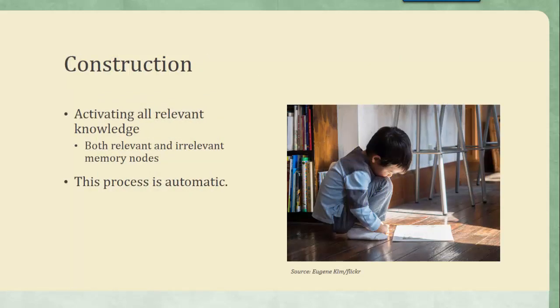So the word construction in the title of the model is referring to the process of constructing knowledge by activating all knowledge that relates to the content that one just read. This content includes the activation of both relevant and irrelevant memory nodes, and it's important to consider that this is an automatic process. When the reader encounters text, the activation of one's knowledge just happens without consciously thinking about it.